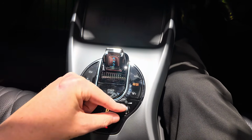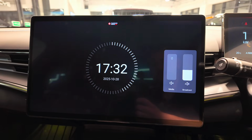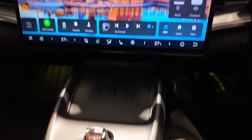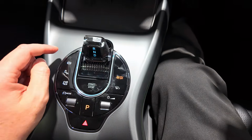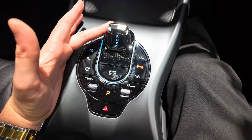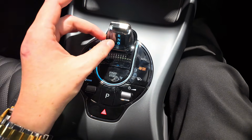Start stop button and your volume switch here. With that volume switch, if you press it down, it'll then put a screensaver on the screen there. Moving up from that, you've got your front window demister just here, fans on and off, and auto climate. Now with the car, to operate the gear stick, or the gear selector, you're going to pull it down for drive, foot on the brake, and the dial lights up.